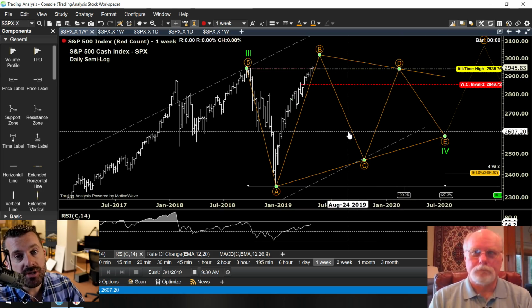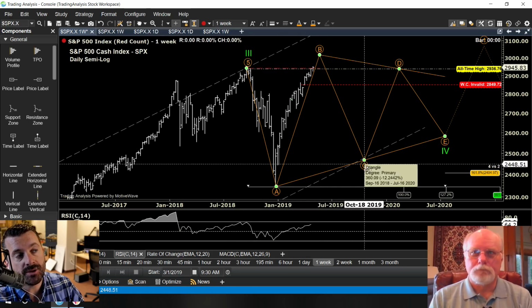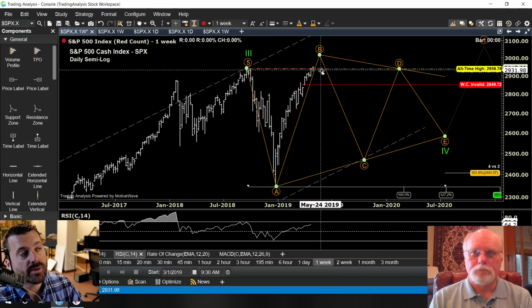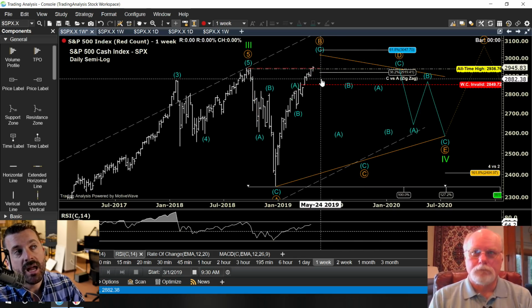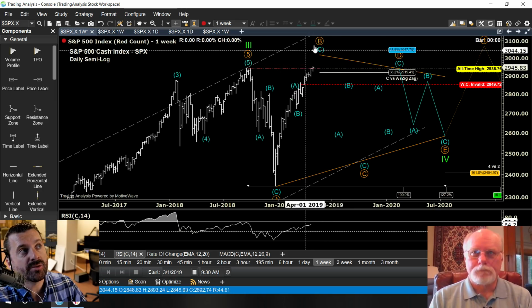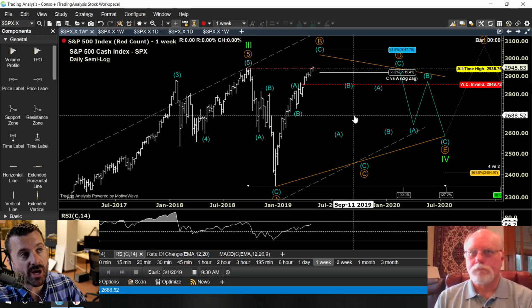We could still be in a flat. A flat correction is going to have the same implications, just go slightly lower. A flat would be 3 down, 3 up, and 5 down in C, as opposed to ABC down in C. For all intents and purposes, it doesn't matter that much because we have resistance into the zone around 3,000, and then we're going to get the chop.